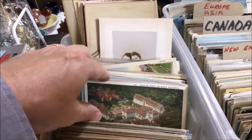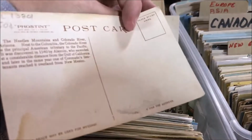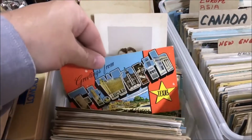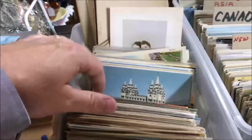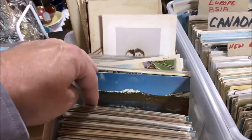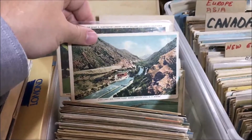So just looking through, nothing really. Oh, this is California, and you've got Utah. I can't tell. Arizona's in there. If that was a Fred Harvey, I probably would have bought it. Fort Worth, 50 cents. I'm not sure, did I pick that one up? No, there was some damage on that card, so I put that back. I like the large letter greetings. For 50 cents or $1, you can usually triple, quadruple your money back.